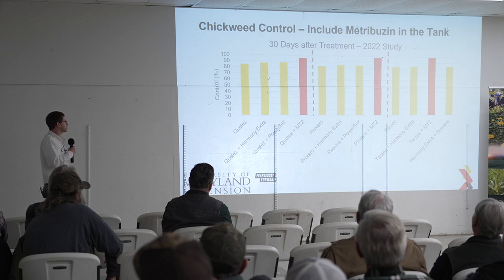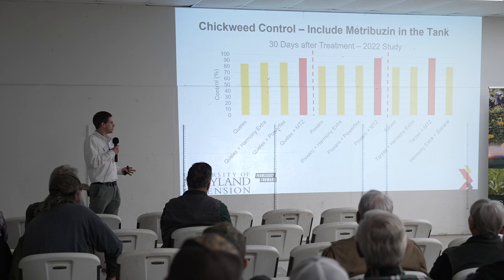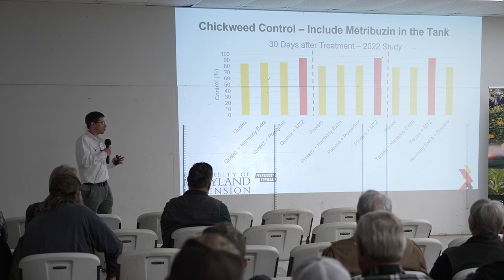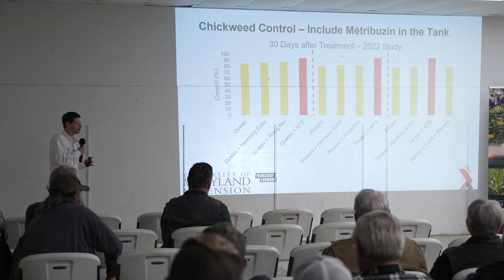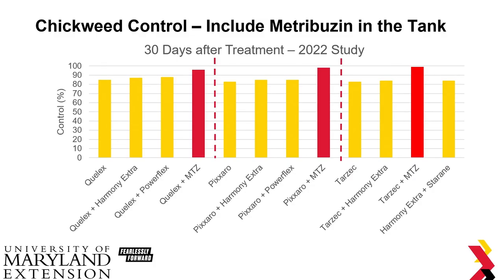Last year, I looked at a study incorporating metribuzin with a bunch of the halauxifen-type products. Halauxifen is a new group 4 herbicide registered for wheat. You can find it in Quelex, Pixxaro, and Tarzec. What we did in this study was we looked at combinations of those halauxifen herbicides with Harmony Extra, PowerFlex, or metribuzin, with either Quelex, Pixxaro, or Tarzec.